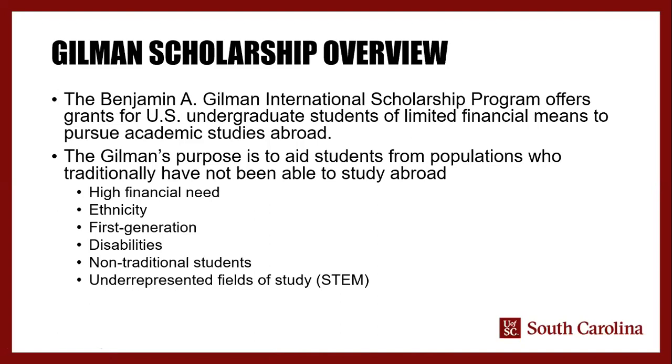So think about this as you are working on your application. You want to keep in mind who's the funder and why they've created the scholarship. And so this is why Gilman is established. And as you're writing your application, you want to try to highlight those things about yourself.